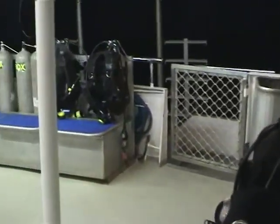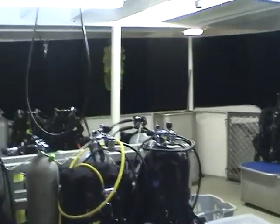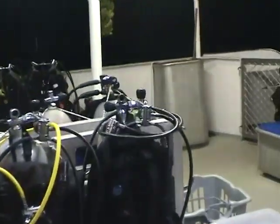Over Truk Lagoon on March 8th, 2004. And I'm going to pan around, show you another ship across the water. Pan down, there's the moon. Focus. And then I'll show you some of the dive gear, platform, walk you over to where my stuff is.